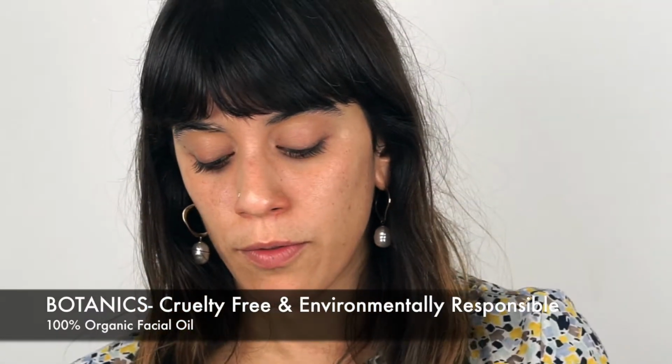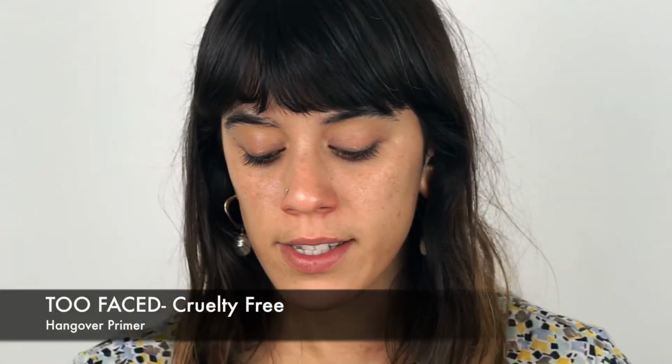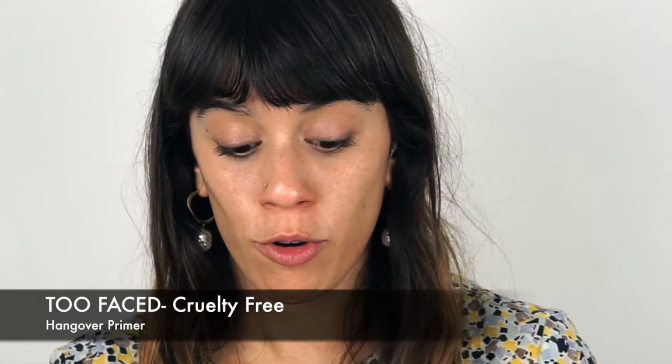So I'm doing that. And I'm gonna apply a tiny bit of face oil, mostly on the edges of my face, so the high points of my cheeks, and then I'm gonna do some under my eyes just because, and then the remaining I'm gonna pat it in the center. Next, I'm gonna use the Hangover Primer by Too Faced, and this is coconut water based, so it's going to again be very moisturizing.